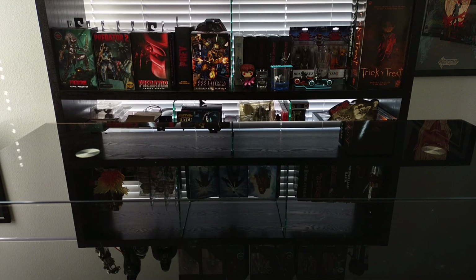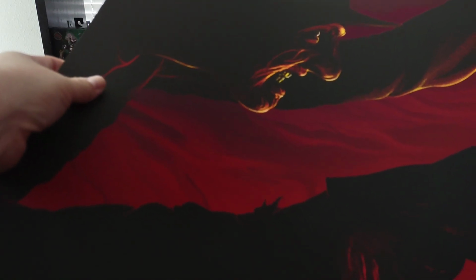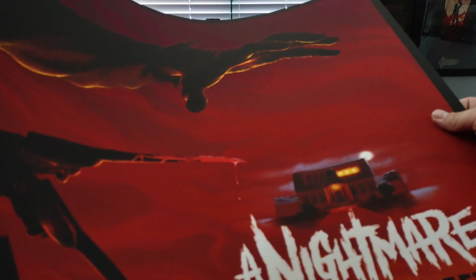So let's go ahead and start off with some of my collection of Nightmare on Elm Street. For starters, we have this gorgeous print of Nightmare on Elm Street. Absolutely love this print. Super gorgeous. The colors on this really pop. This is a Mondo poster, and it was done by the artist's name is Mike Saputo. I'm probably butchering that. But yeah, I got this several years back now, at Texas Frightmare. I believe this was an exclusive to that.